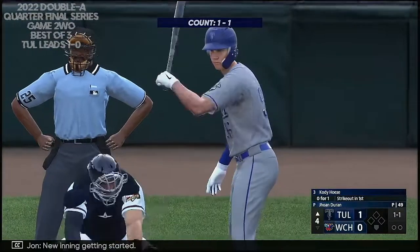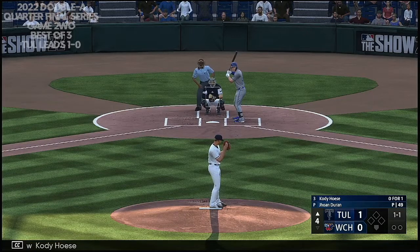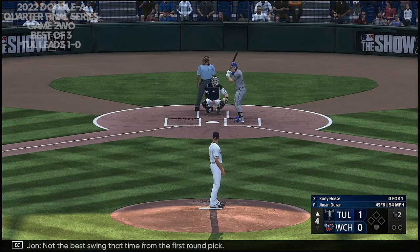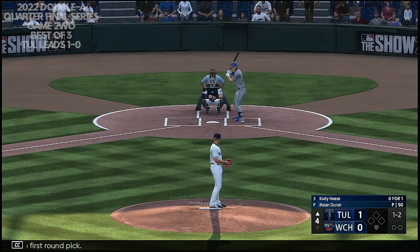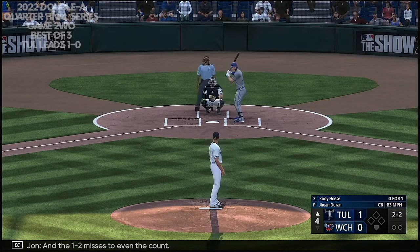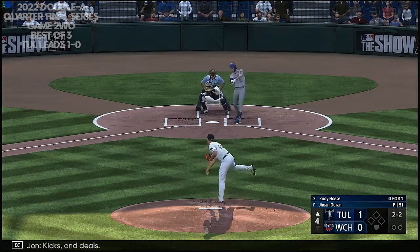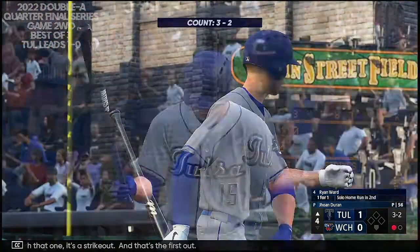New inning getting started, and now Cody Hosey. And a 1-1. Not the best swing that time from the first round pick. 1-2 now. And the 1-2 misses to even the count. Really good take, especially with two strikes. Kicks and deals. Swings through that one. It's a strikeout. And that's the first out.